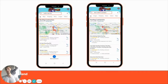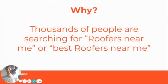So why is this Google local pack so important? Again, it's because people search for things like roofers near me, best roofers near me, roofing company in Portland. There's hundreds of variations. If you have Google Search Console set up on your website, you'll be able to see all those variations of things that you're ranking for and that you've gotten impressions for. It's going to be these crazy variations: best roofing company near me, roofing contractor in Portland, all of these different variations. And for most of those localized searches, the Google local pack is going to show up no matter the variation of the search.